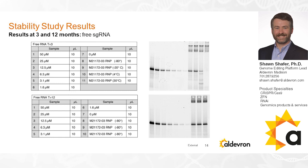We then moved on to look at the same assay for -80 up to a year. In the bottom gel here, you see the same guide RNA titration. And then in the 3 lanes to the right, you see replicates of -80 degree RNP storage conditions. The guide RNA bands showed no degradation products and look as tight and clean as they did at 3 months, indicating that the free guide RNA is stable and does not degrade when stored at -80 degrees for 12 months. So again, this is extremely encouraging.